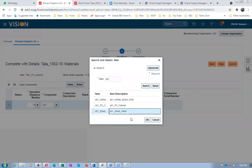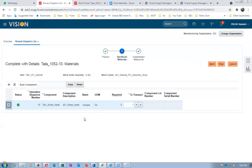So here the sheet metal has to be manually added. Since the type is push, he is saying that we had to manually add it now. Fine, transact one for each now. It is for each one. Yes, one. So you are doing.